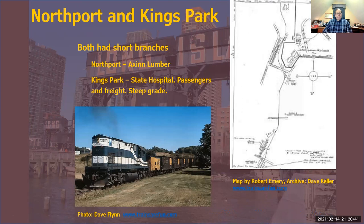There were little branches that came off the Port Jefferson line at both Northport and Kings Park. One time the Northport line went all the way down to the waterfront. It was cut back over the years. The last customer was Axon Lumber, which was just north of Route 25A. And they quit in 1978. And a few years later, that branch was taken up.